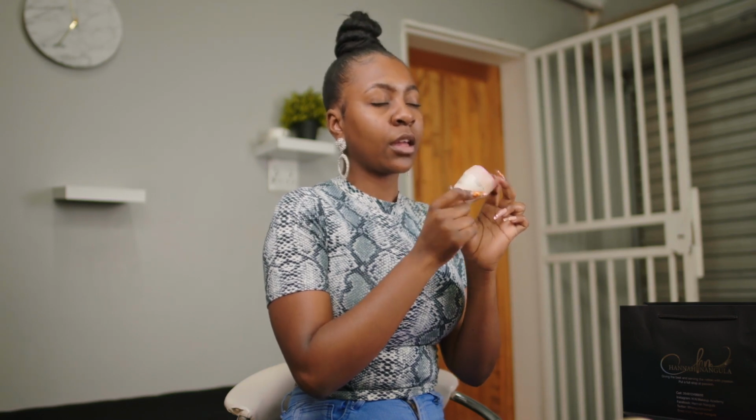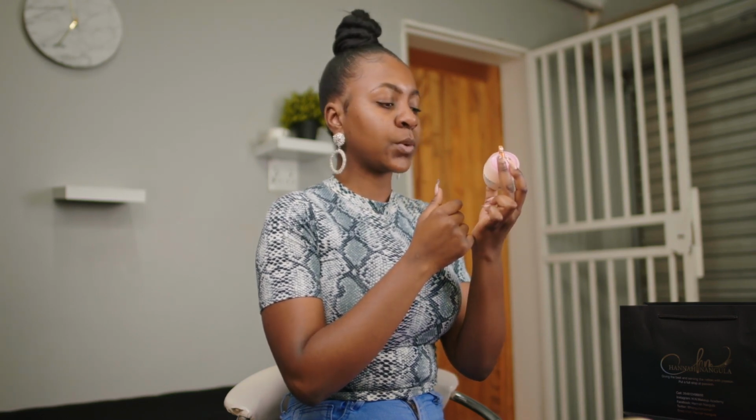Okay, so let's get straight into the video. We're gonna start by priming the face, and this time around I'll be using the Pond's Lasting Oil Control Vanishing Cream. It's for oily skin, so this controls the oil. If you don't have a primer, this is actually a good option to use as a primer.